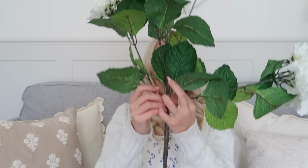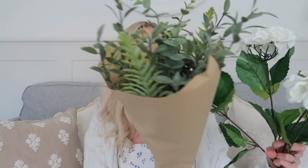Then I also got some hydrangeas, some little white ones. And I feel like I've not seen these in B&M either, because normally I'm not the biggest fan of B&M flowers. Sometimes they can be nice, but normally I'm not the biggest fan. But these look really nice and high quality. And obviously you can chop them like that, or you can just pop it in a vase and spread them all out. I also got this foliage as well, and I thought I could maybe style them together in some sort of bouquet, maybe with some other flowers too, to create a nice neutral summer bouquet.